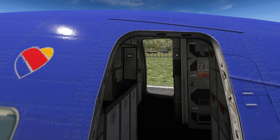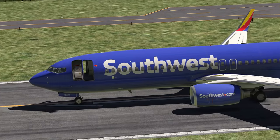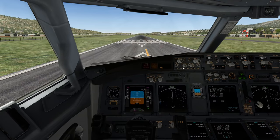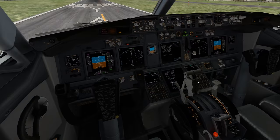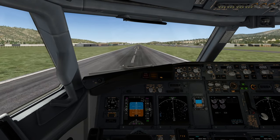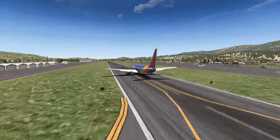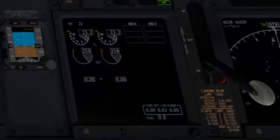I just opened the other one. I mean, we're going to crash anyway, so who cares? But let's take this guy off. Actually, this runway is kind of short, so I hope that's going to work out. Let's take off. We're already out of fuel.